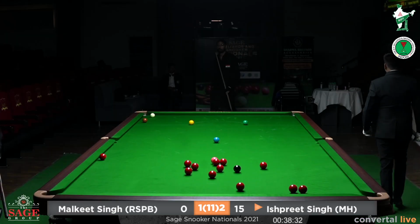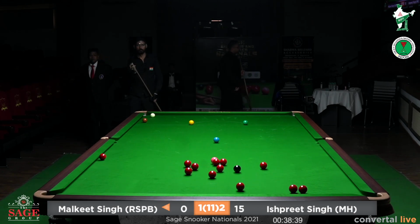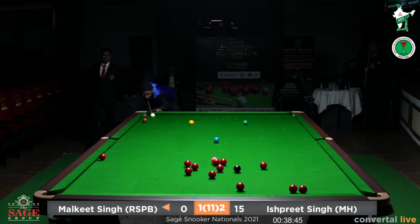Ishpreet Singh. That's a very good shot he has tried. He wanted to take the cue ball behind the brown, lying close to the bottom pocket of yellow, though he could not succeed in doing it. But at least he came pretty close to it.